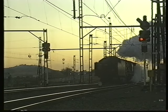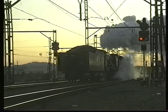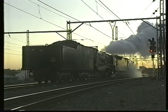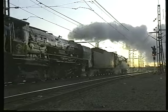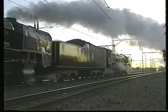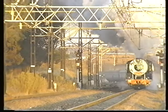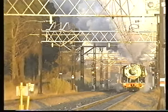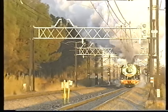Klerksdorp at dawn on a July Saturday in 1994 provides a sight that many people would have thought was a thing of the past. A pair of Class 25 NCs backing onto the Trans-Karoo dining car express for the 180-mile run back to Johannesburg. This is a weekly event, with the express being steam-hauled out to Klerksdorp on the Friday and returning on the Saturday.